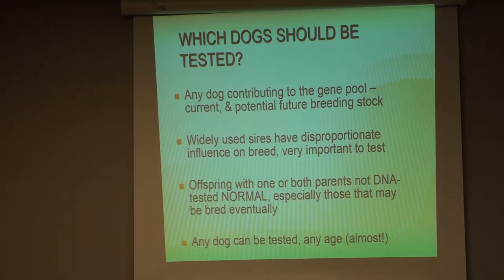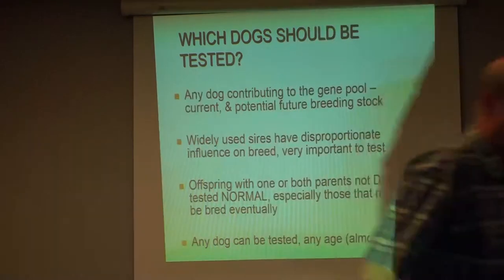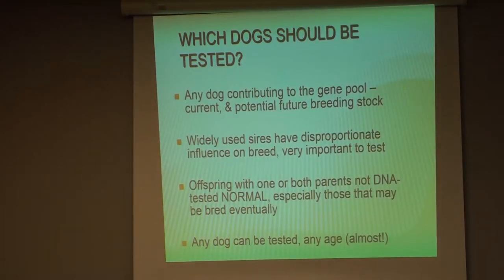Is there any reason to test spayed dogs that are not part of the gene pool? I mean, is there any real benefit to your 25-50-25 proportion? Well, yeah, spayed or neutered dogs, it would add to the total to help us get a breed-wide incidence.